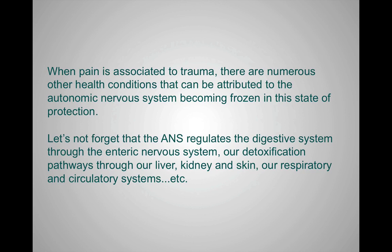When pain is associated to trauma, there are numerous other health conditions that can be attributed to the autonomic nervous system becoming frozen in this state of protection. Let's not forget that the autonomic nervous system regulates the digestive system through the enteric nervous system, our detoxification pathways through our liver, kidney, and skin, our respiratory and circulatory systems.